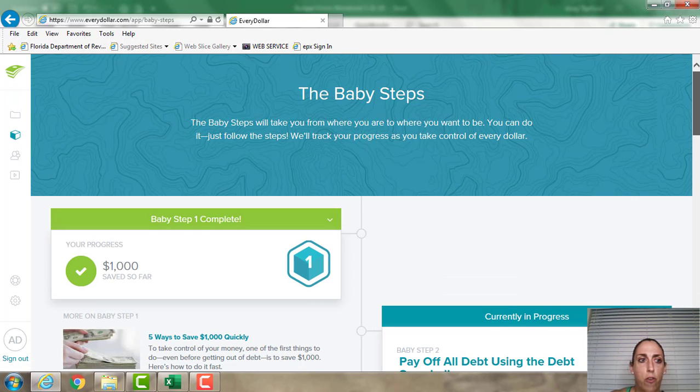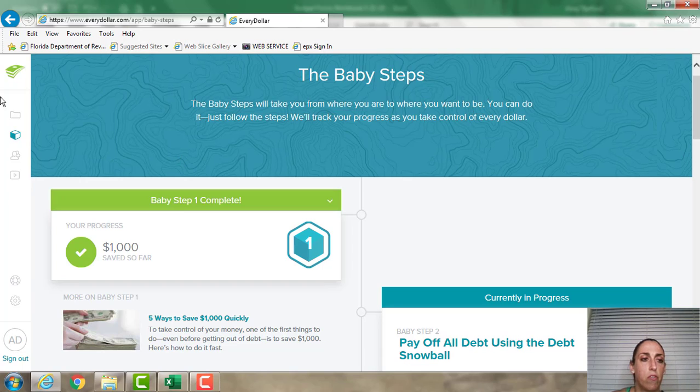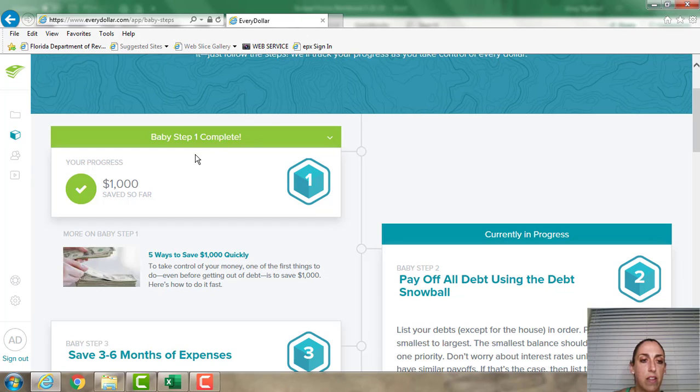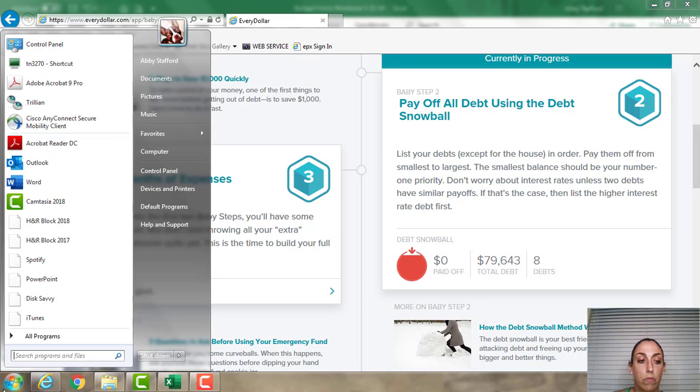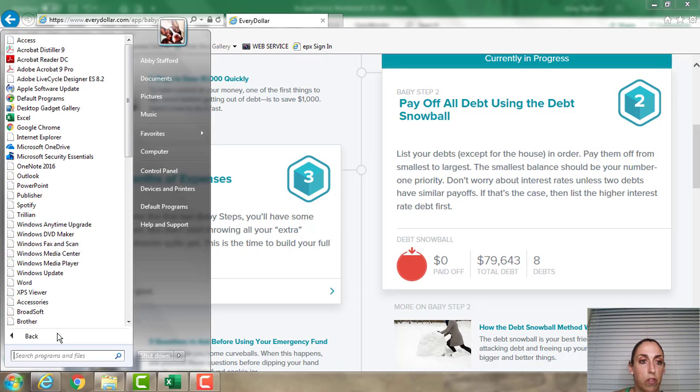In the PC version of EveryDollar, there are these logos over here on the far left. If you hit the little cube, it takes you to the baby steps. So here, like I said last night, we assume that we had the $1,000 saved, baby step 1 complete. And here, it actually totals all your debts. In our example, we've got $79,643 in total debt. What I'm going to do is bring up my calculator here if I can find it.